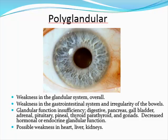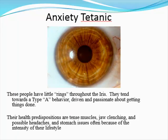Okay, so the next one here is called anxiety tetanic, and it can be in any color eye. We're looking at structure here, so this could be in a blue eye or a dark brown eye. We're looking at the circles here. They have little rings throughout the iris. They tend towards a type A behavior, driven and passionate about getting things done. Their health predispositions are tense muscles, jaw clenching, and possible headaches, with stomach issues often because of the intensity of their lifestyle. These people get a lot done. They're on the go all the time.